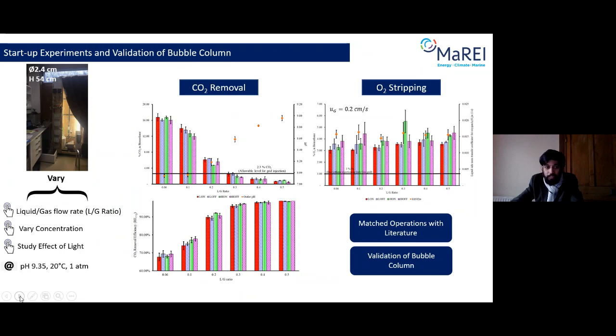and we varied the different liquid and gaseous flow rates. We varied the algae concentration and studied the effect of light. The effect of light basically signified the photosynthetic activity of the algae. So when there is light, algae is taking up carbon dioxide and giving off oxygen. And when there is no light, the system reverses.